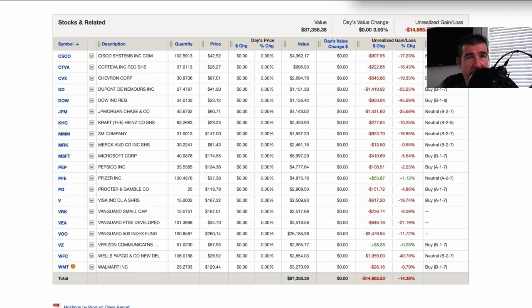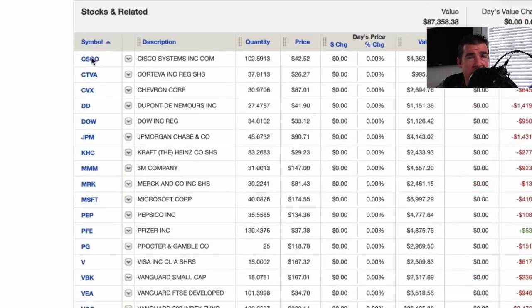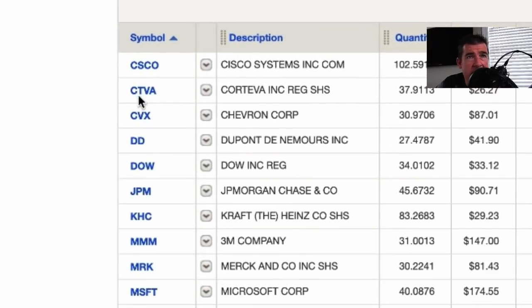This is the third and final account that I'll review today for you guys. These are the larger of the accounts. This is the final Roth IRA account, starting with Cisco Systems and Technology, and then Corteva, and DuPont de Nemours, and Dow. Dow was a result of Dow DuPont splitting off, and then Corteva was one of those holdings that split off.